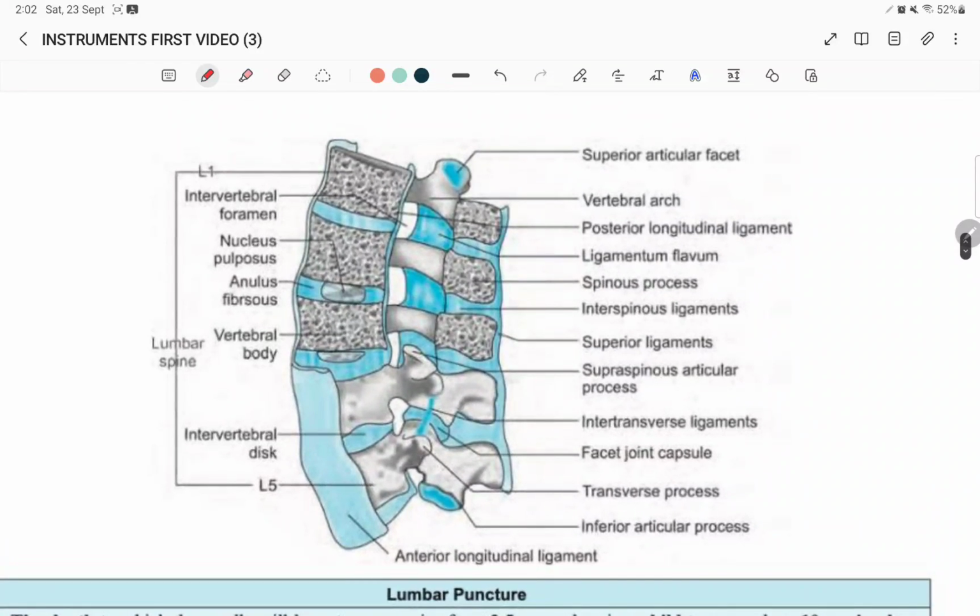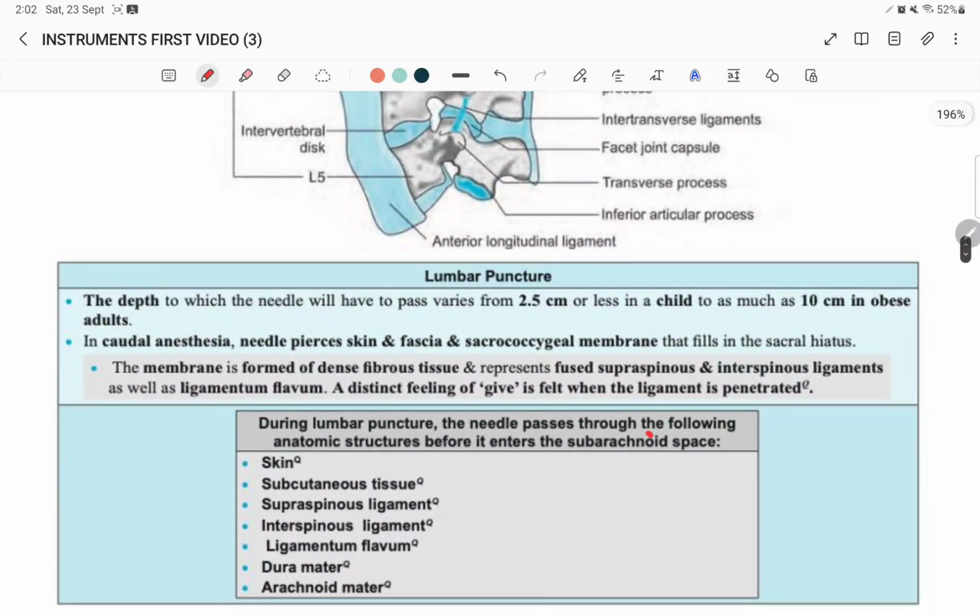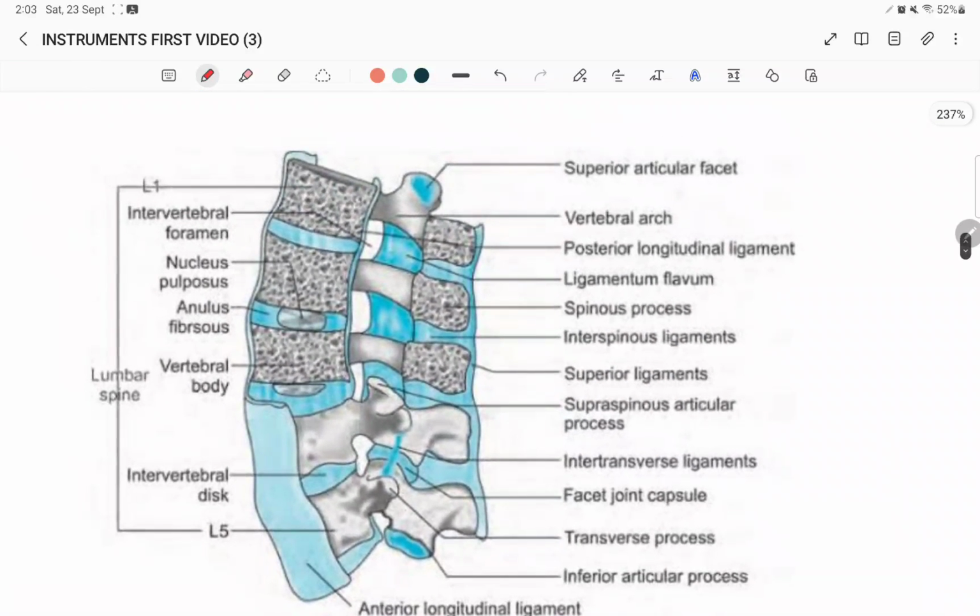See, whenever we enter the space from which we extract the CSF, that is specifically our subarachnoid space, that is between the arachnoid and the pia mater. So we pierce up to the arachnoid. The first thing we're going to pierce is skin, then subcutaneous tissue, then supraspinous, interspinous, ligamentum flavum, dura and arachnoid. See, let's look at this diagram. So we're going to pierce through skin, subcutaneous tissue, then through this supraspinous ligament, and then through this interspinous ligament.